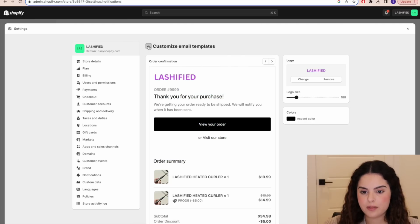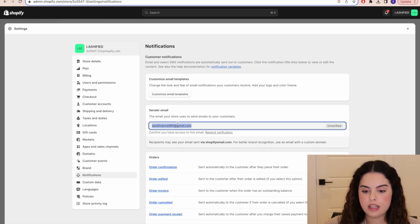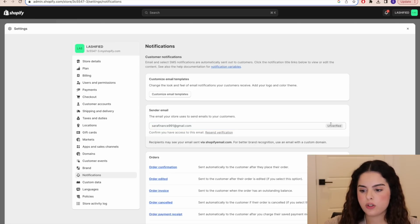So go back here. Now make sure for the sender email, you put the email that you have on your store, the email that you want customers to reach you at. For example, I could have made my email lashified support@gmail.com. And also make sure you do verify this email. You can just send a verification to your email and then go ahead and do that.